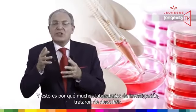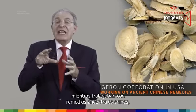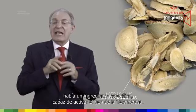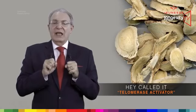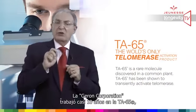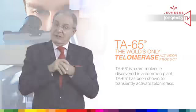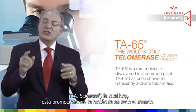And this is why many research labs are trying to discover it. One of them, the Geron Corporation in the US, while working on ancient Chinese remedies, discovered that in the root of one herb called Astragalus membranaceus, there was one specific ingredient capable of turning on the telomerase gene. They call it a telomerase activator and gave it a special code name, TA65. Geron Corporation worked almost 10 years on TA65, searching for safety and efficiency in vitro first, which means in cell culture, and in vivo, meaning on human cells. They then sold all the patents and results to a New York-based company, TA Science, which is now promoting the molecule all over the world.